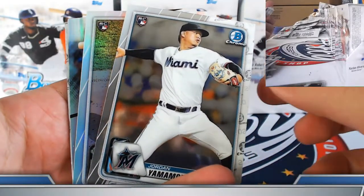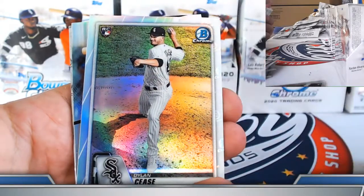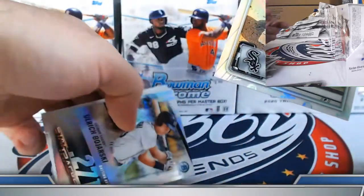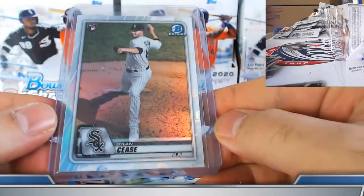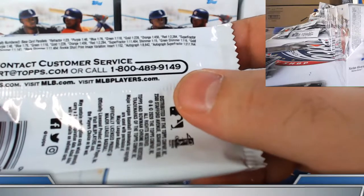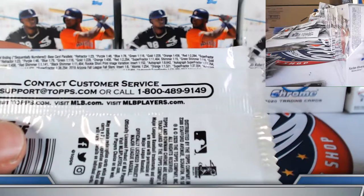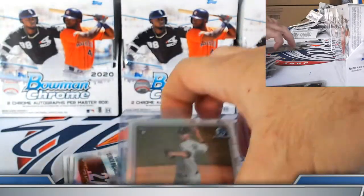That's a variation. Image variation short print. We didn't get one of these in the first case. Dylan Cease. I'm going to put it on the board here for the Cease spot. Congrats. Very nice. Variation short print refractor. What are the odds on those? Short print rookie variation 1 in 152. 96 in a case. So yeah, that's like every second case there.